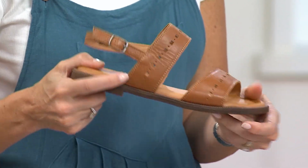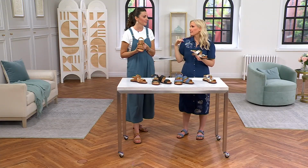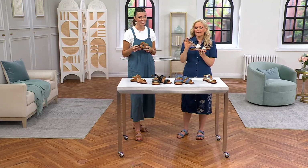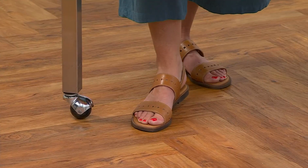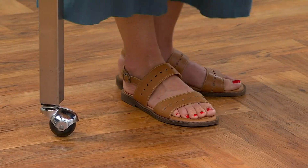Well, and that's the thing. A lot of people don't like a slide because you feel like you might slip out of it. This has that back heel strap, so you're going to feel a little more secure. Right. Also, not everybody loves some height, and so these are because you already have it.